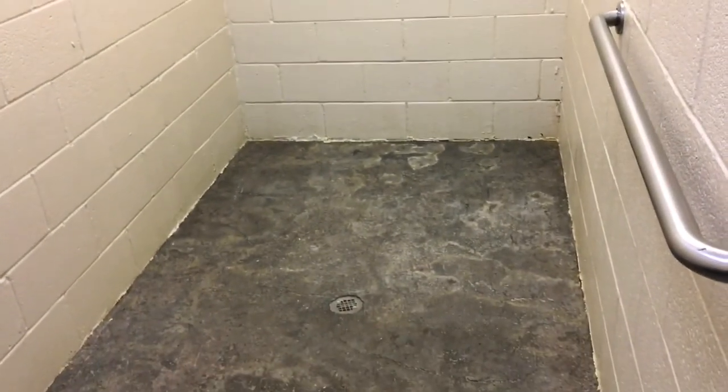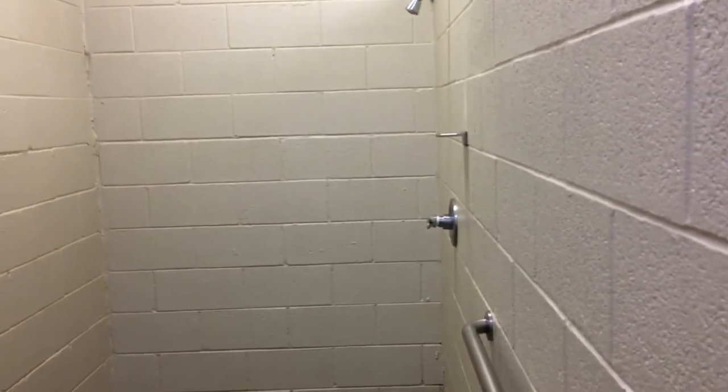This is the largest one. They have a bench where you can keep your stuff. And then you have this whole space. Everything is stone floor with a drain. And the water pressure is awesome. And the showers are hot, hot, hot.